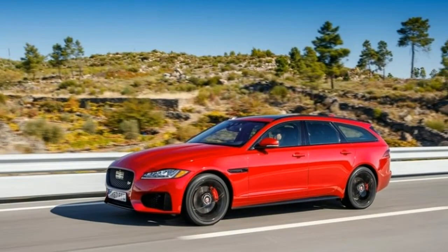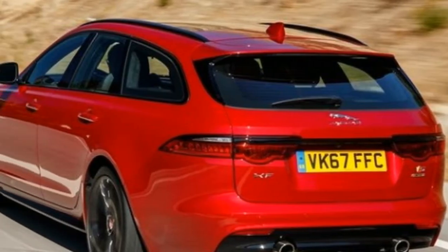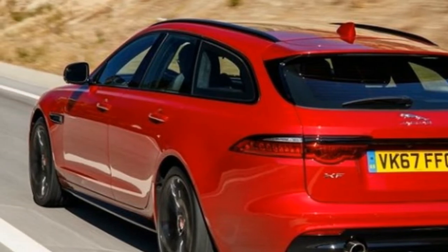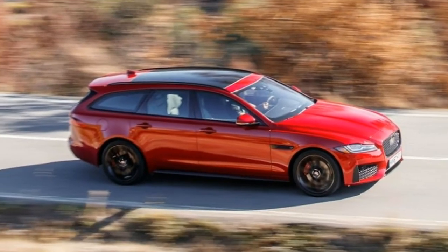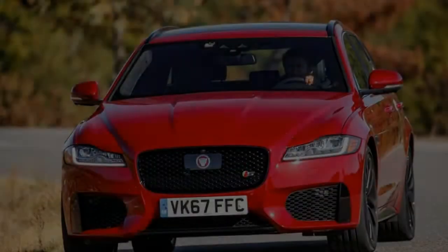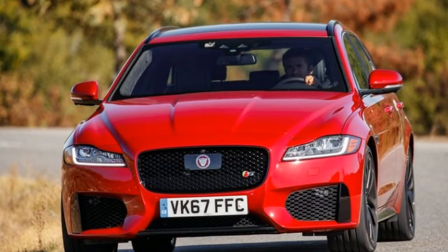When the 2018 XF Sportbrake appears on roads in the United States near the end of this year, however, there will be no confusion about whether it's Covington's latest work. Jag hasn't sold a wagon in this country since the unloved X-Type departed 9 years ago.